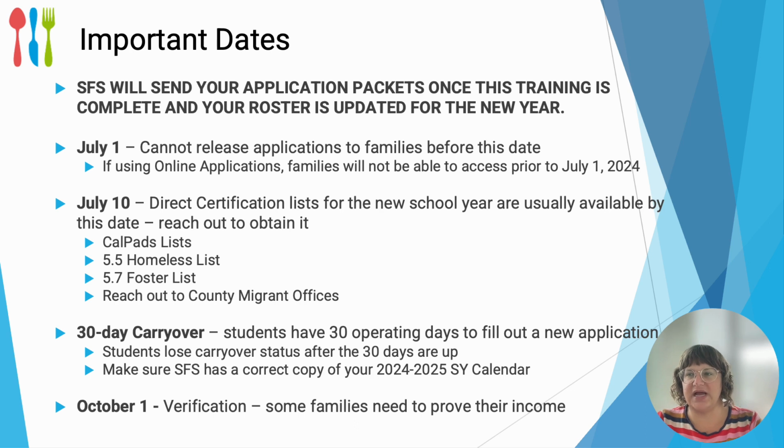The other important date to keep in mind is October 1st, when the verification process starts. So that's when we'll start reaching out to the families that are selected to provide proof of their income. And again, we'll give you more information about that when it gets closer to October.